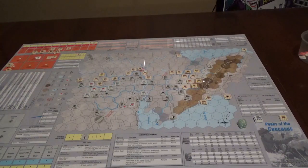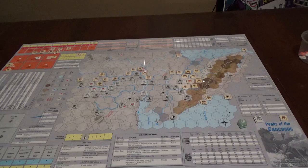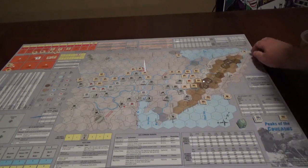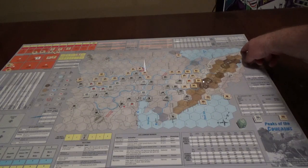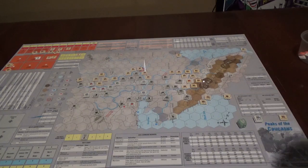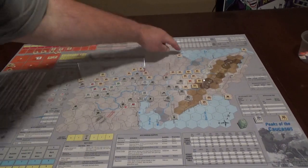Oh, by the way, one thing too with reinforcements I made a mistake on last time, I wish to clarify and fix here in this episode: the Russians can bring units into the Caucasus front. They have to bring them in via Baku, because Baku is a supply source. So I did mess that up, just so you know. So it isn't just strictly north of the Caspian.